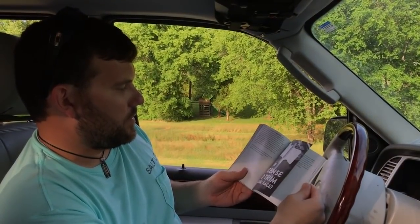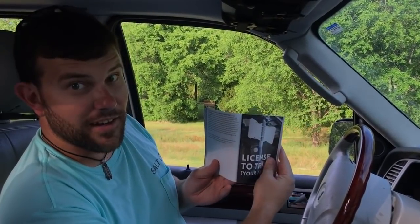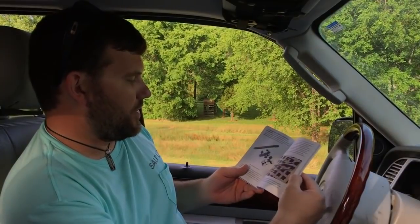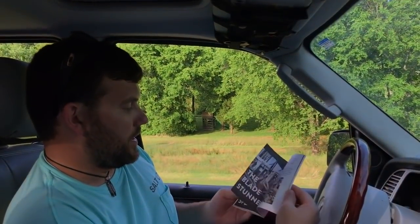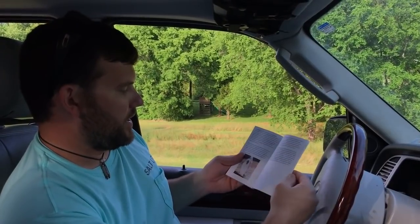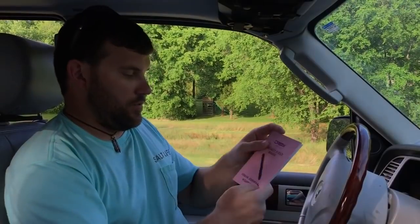You never know when you might get a license to trim your face. Look at that. Look at that. It's terrible. Oh my goodness. I pray man never gets in this spot. But that's a neat little guide right there. The Blade Stunner. I love the names on this. So anyway, pretty neat little guide.